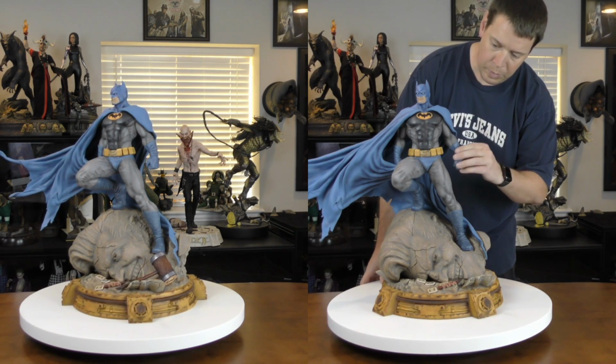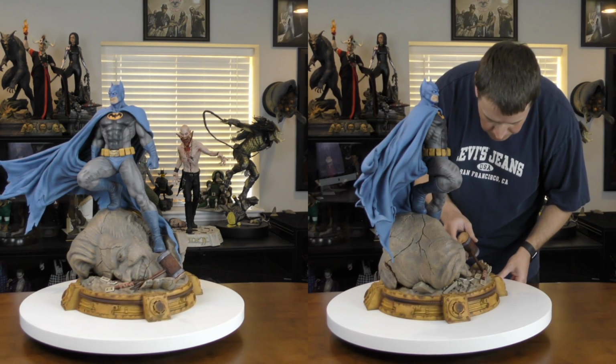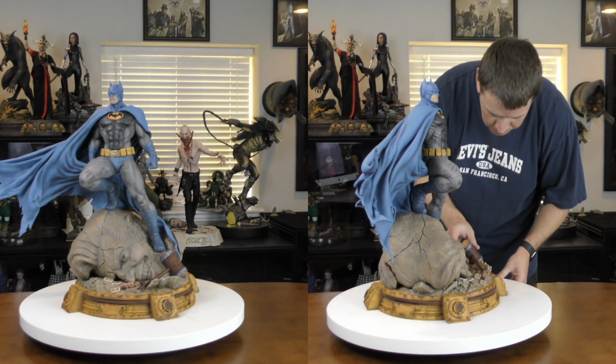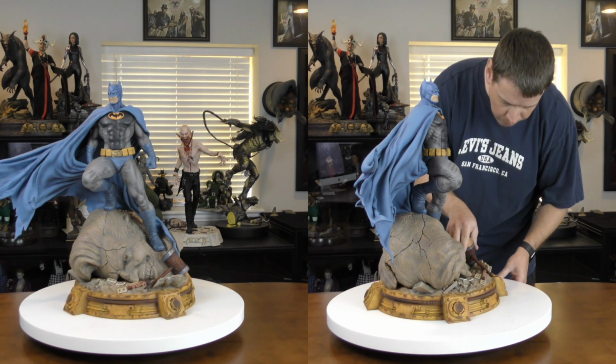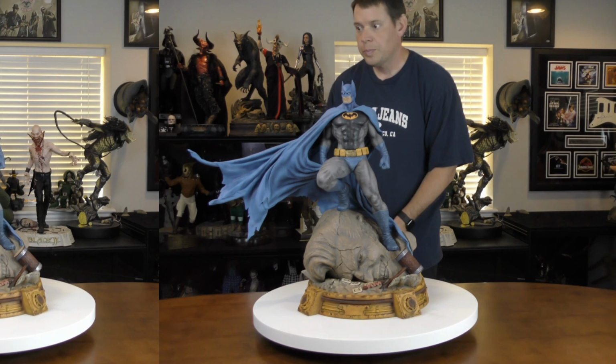Then his left arm, pretty easy to assemble, key and magnet. And then the hammer, I'm not sure where that was supposed to set. It almost looked like in pictures there was a hole that it would guide into, but it really just sets on there. Now, I have some experience assembling a few statues here and there.